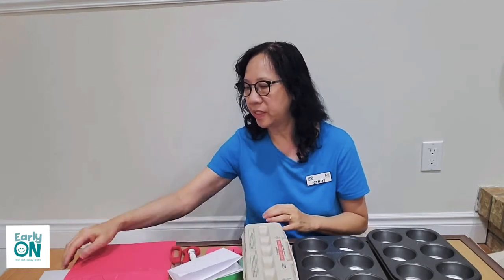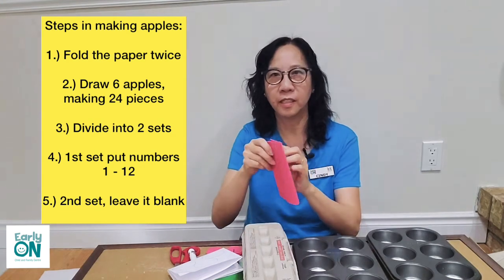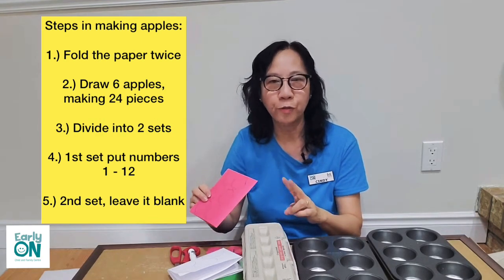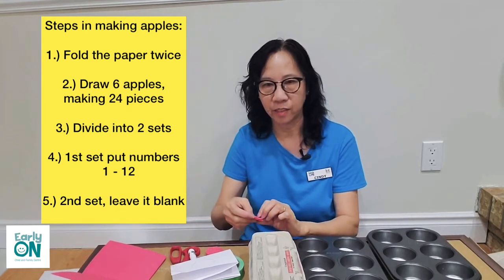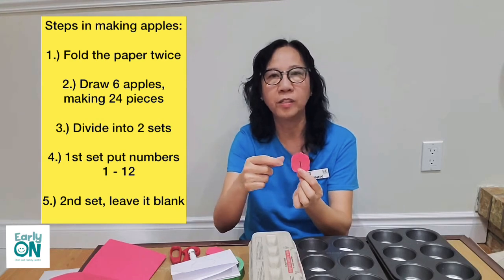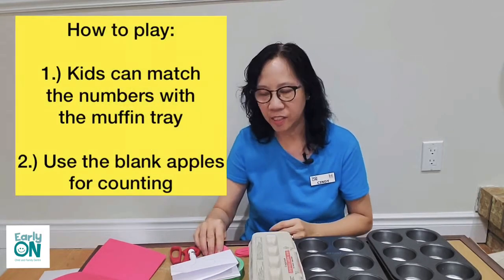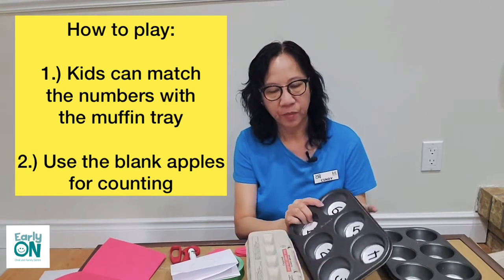And now we're going to make the apples. So you're going to fold the paper twice like this. And then you draw 6 apples on it. After you cut it, then you got 24 apples. And then you're going to separate into 2 sets. The first set, you're going to put the numbers on it, 1 to 12. And the second set, you just leave it blank. So kids can match the apples with numbers on the muffin tray, like this.